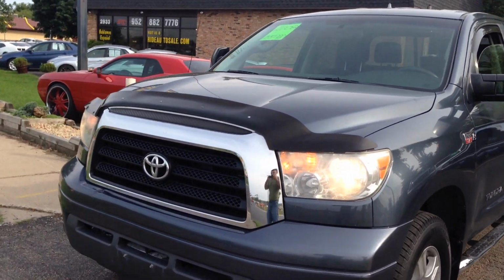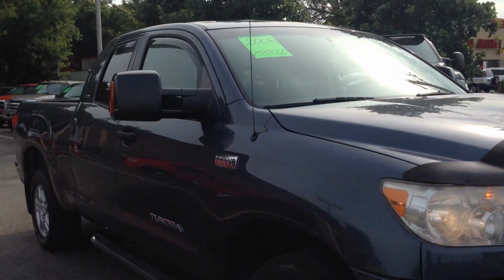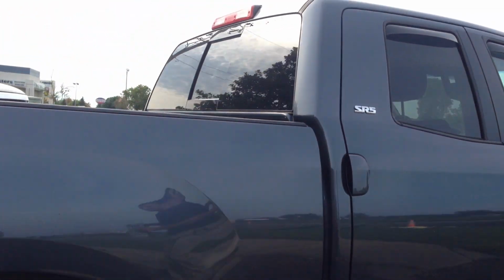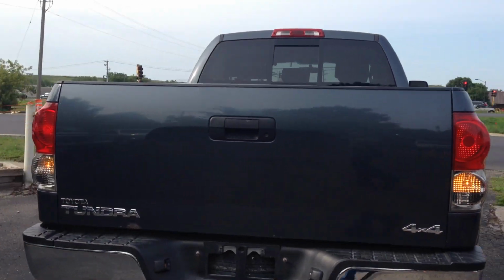Talk about a nice truck. 2008 Toyota Tundra SR5. Four door, short bed box, four wheel drive with a 5.7 liter i-Force V8 engine. Same engine that pulled the space shuttle, if you remember, a few years ago.